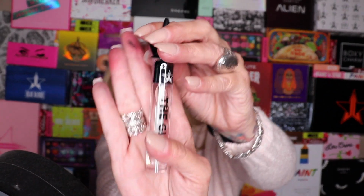And then, almost forgot, the last thing I got, I've opened it. There it is, the gloss. Just like Jeffree's, I live for the packaging. I love this. Y'all know I have me some new unicorns to put on my wall now. If y'all don't tell me to take it down and it's too busy, I'll put these on there. So here is the gloss.